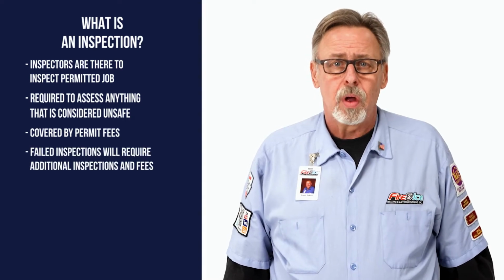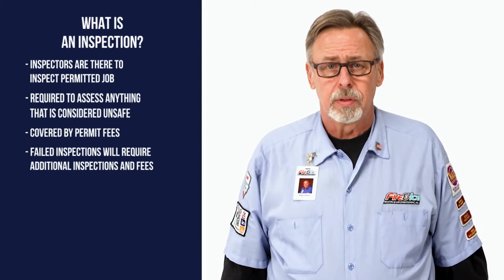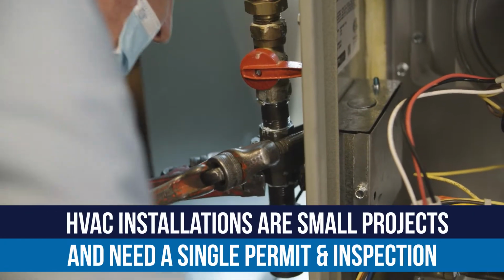However, if something was installed improperly and fails the inspection, you or your HVAC contractor will need to pay for an additional inspection. Most HVAC installations are considered small projects and will need only a single permit and inspection.